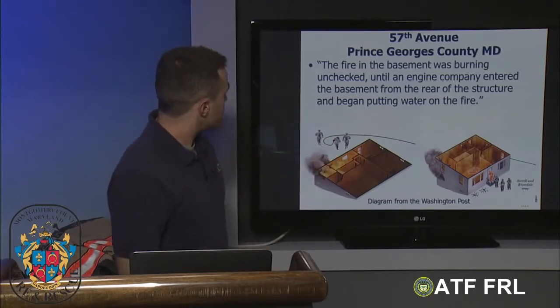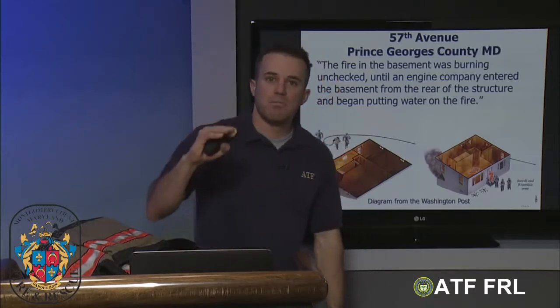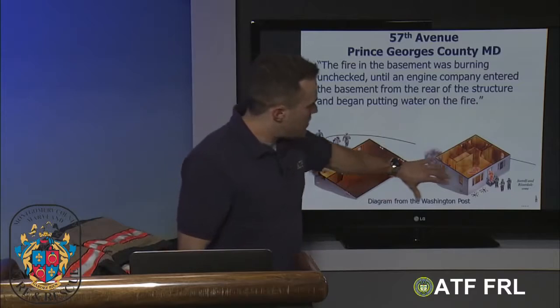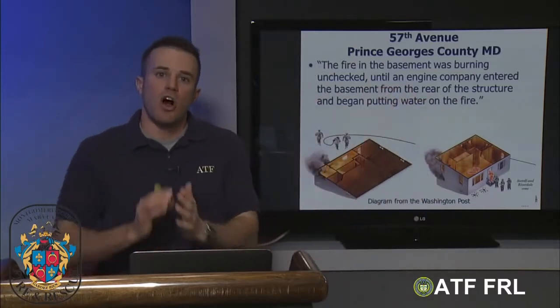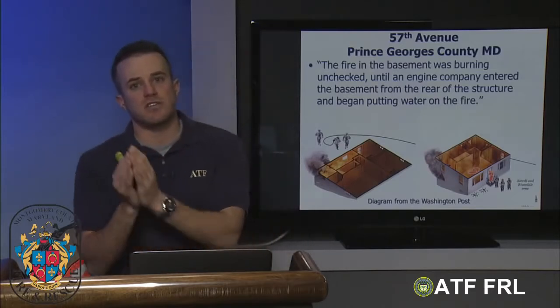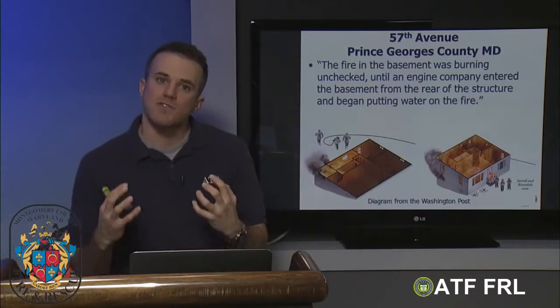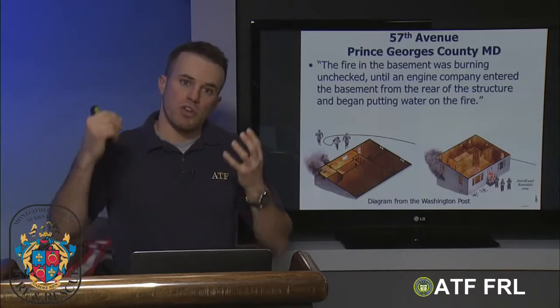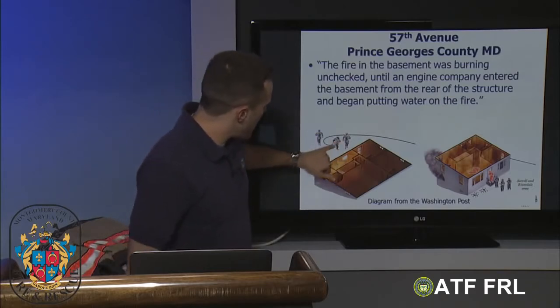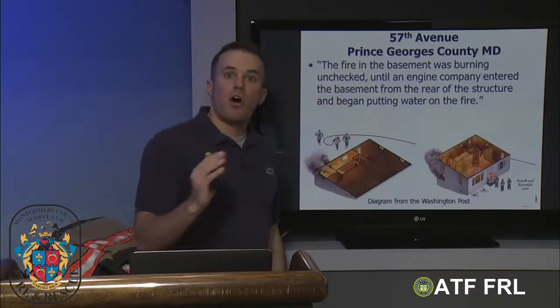Meanwhile, inside Charlie, the fire in the basement was burning unchecked until an engine company entered the basement from the rear of the structure and began putting water on the fire. Now, in this case, and this question comes up a lot in Mayday situations, we'll talk more about basement fire tests in a second, but everything that UL has done and everything that we've seen, when you put water on the seat of the fire, the temperatures decrease throughout. They have tried time and time again to push flat fire, to influence fire spread with a hand line, and they can't do it. When you apply water to the seat of the fire, the temperatures drop throughout. Now, in this situation, they attacked this fire from side Charlie as this firefighter is trapped upstairs. Temperatures decrease throughout the house by all indications.